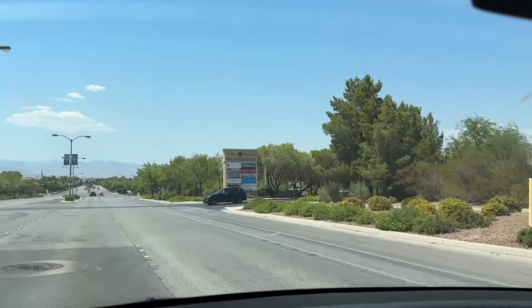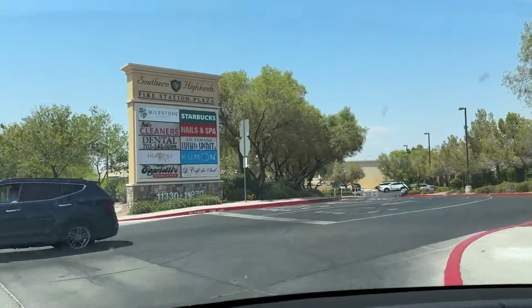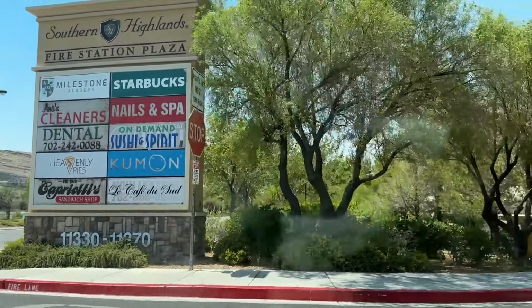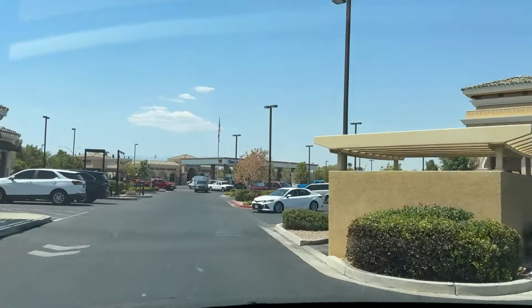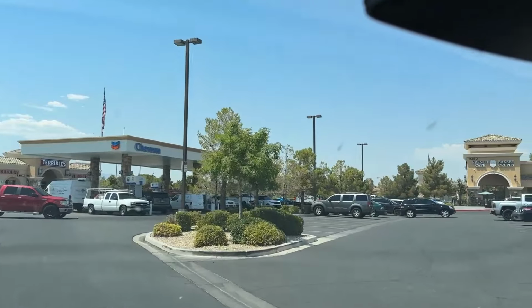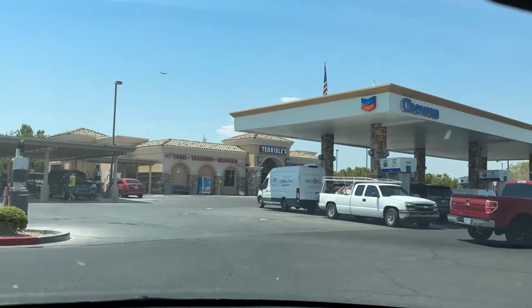Also another thing is here, they do a farmer's market pretty much every other week in Southern Highlands. You can see here also the stores that they have in this plaza: Capriati's, sushi, on-demand sushi. Actually go there, it's really good, the on-demand sushi place. And there's a Starbucks, it's pretty much like a plaza where you can do your day-to-day grocery things, or let's say you want to go out to a restaurant, you can find a few places out here. French cafe, bakery, there's a Chevron.